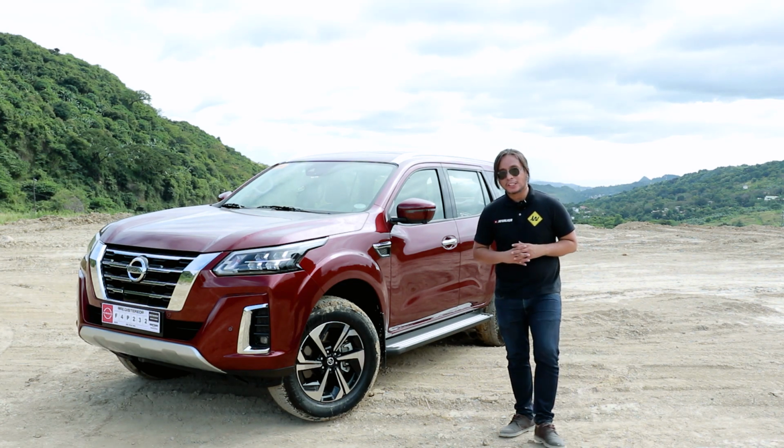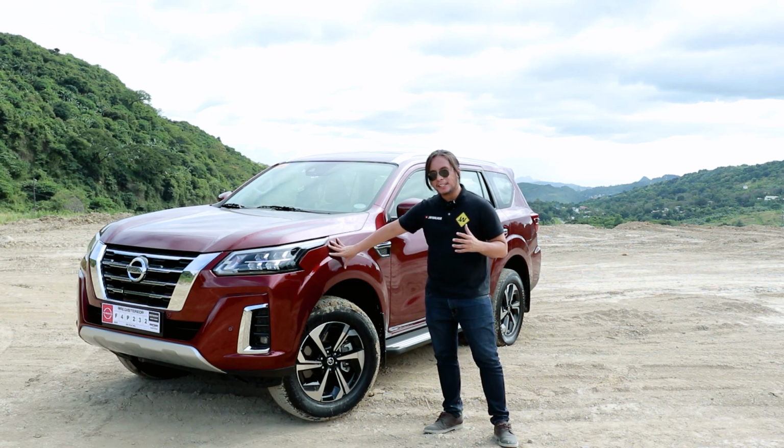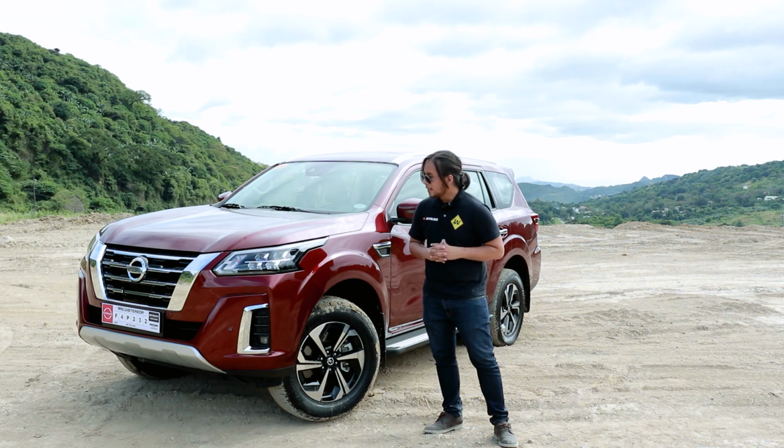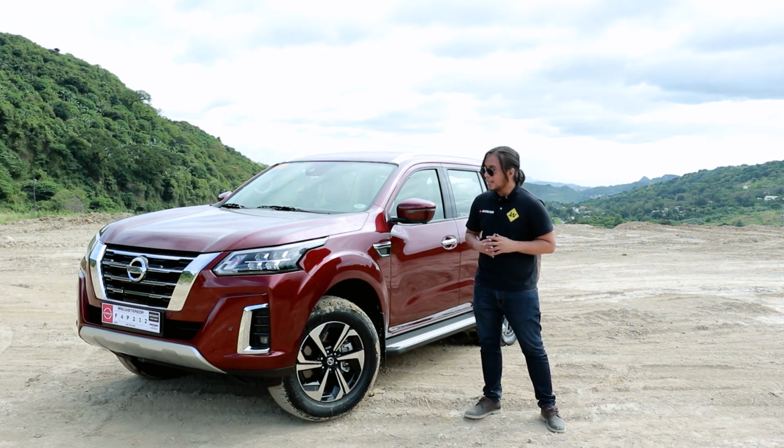I think the front end looks the least aggressive, but it still has these massive fender bulges that you would expect from a large diesel PPV. And they give the Terra a more muscular look. And that's something that its competitors are starting to do without.